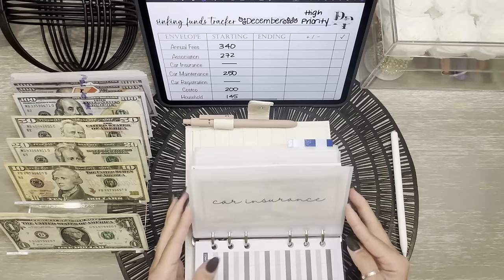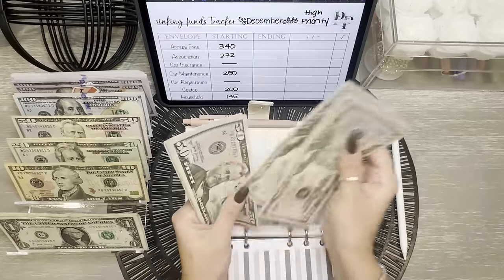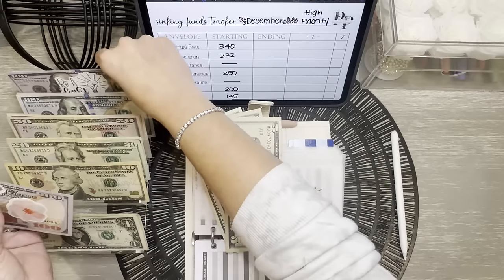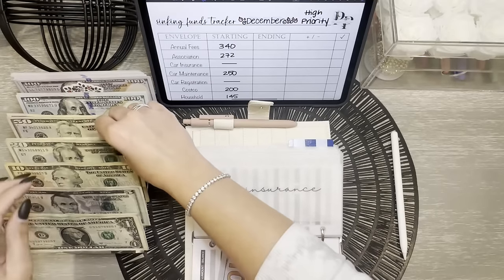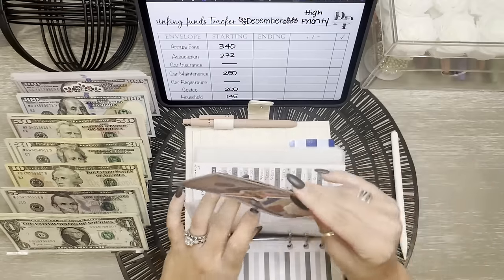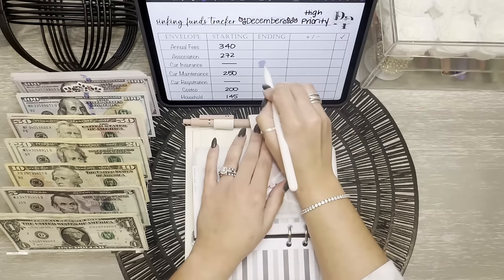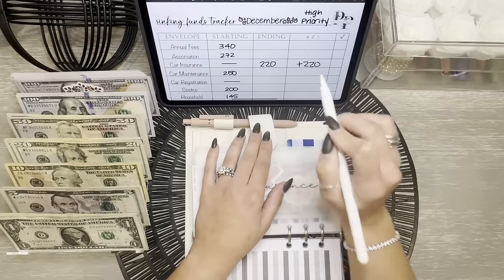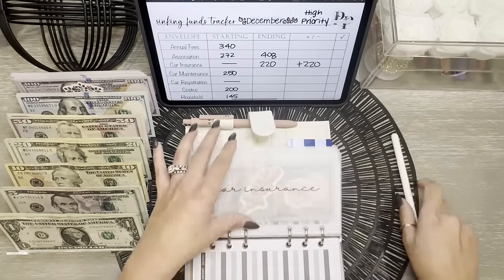Going into car insurance, we are going to be putting in here some prop money. We're taking out $200.50. All right, so let's put in two $100 bills. And this is 20, so we'll change that since we already have some money on the tray. And that is fully condensed there. So 220 for car insurance. Let me write that down. So we're ending the month with 220. That was a positive change there. All right, in association, we ended with 408. I will do the math pretty soon.